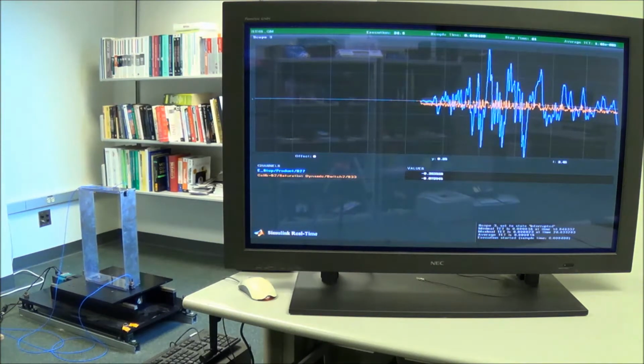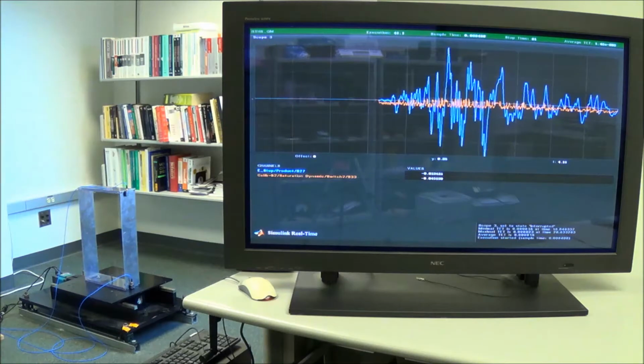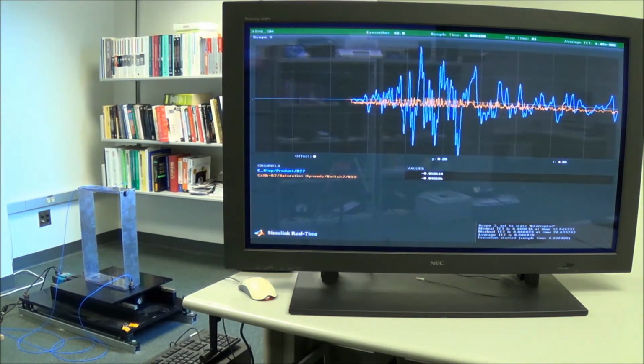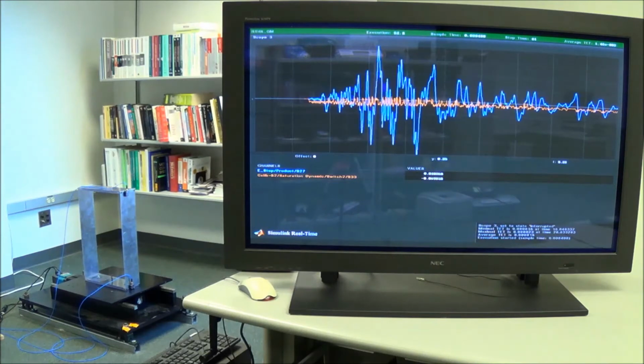As the table is moving, two lines are displayed on the graph. The blue line represents the location of the first floor deck that serves as the interface between the virtual structure and the physical specimen. The orange line represents the voltage command that is sent to the motor in order to achieve the desired displacement.